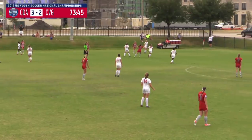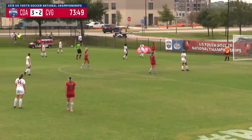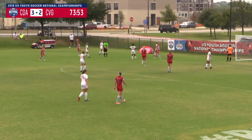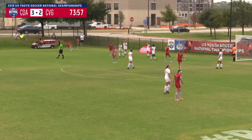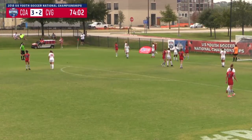Long throw coming in towards the 18-yard box. It's over the head of Orr, and again, hooked away by Clark. It'll be a throw-in, deep in the corner for Century. They are chasing this game, currently trailing by 3 goals to 2 to CDA Premier.